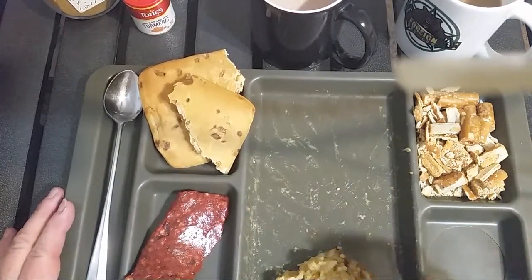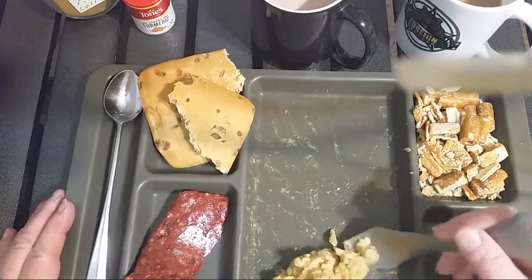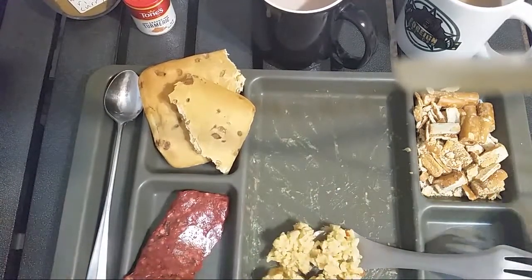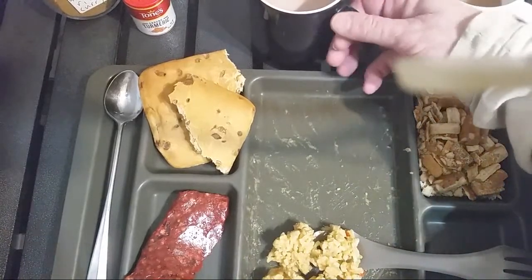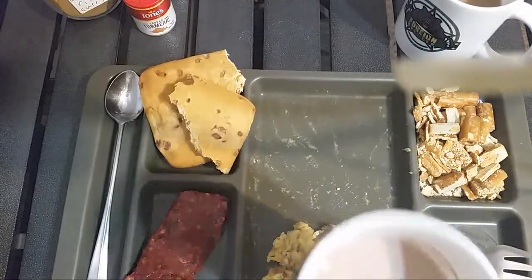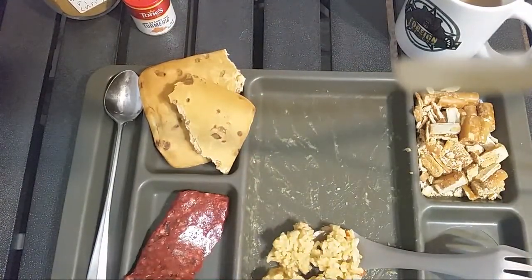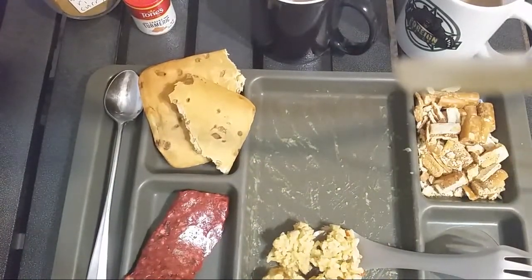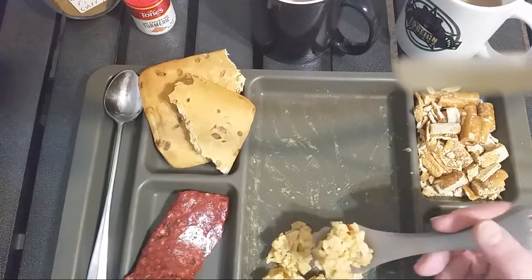Yep. And that's the way to do it. You stretch your food out any way you can. And if things start going south, we may have to go back to stuff like that.